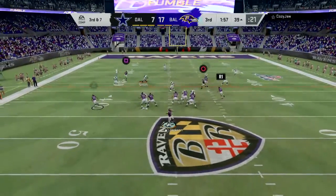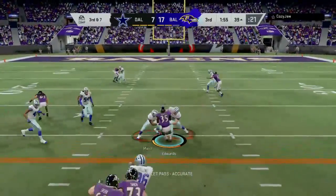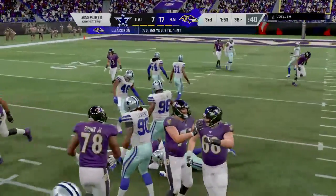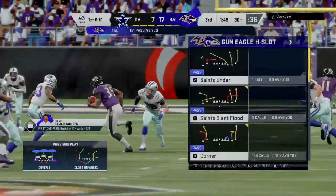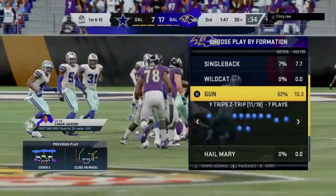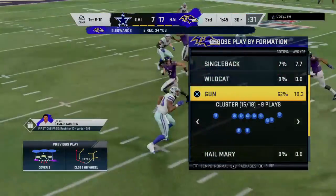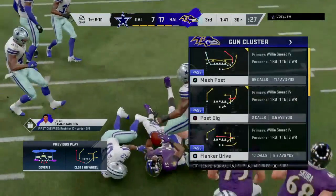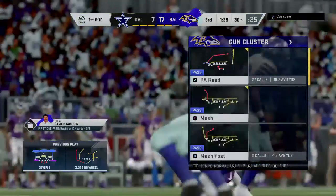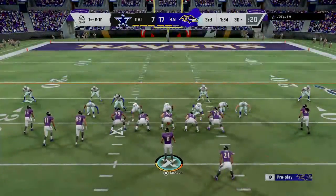On third down, Jackson throws this to Edwards out of the backfield. And he's going to have the first down yardage as he's down at about the 30-yard line. And that gain of 9 buys them a new set of downs. So first and 10.